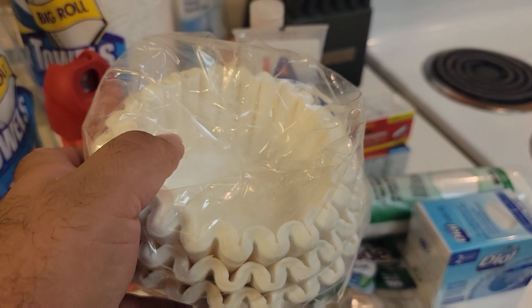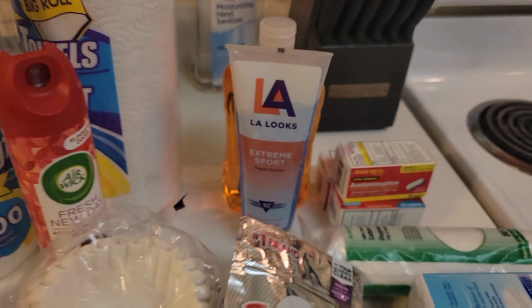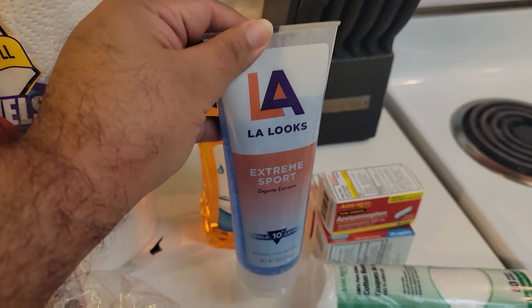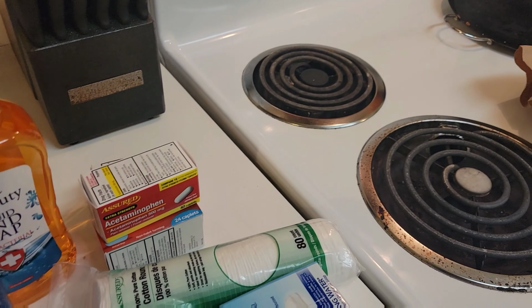Got me some coffee filters. I got me some of these dishwasher detergent pods. These are bomb too. I got me some gel, you know, so it can look spiffy. And I got me some hand soap. This is a good one.